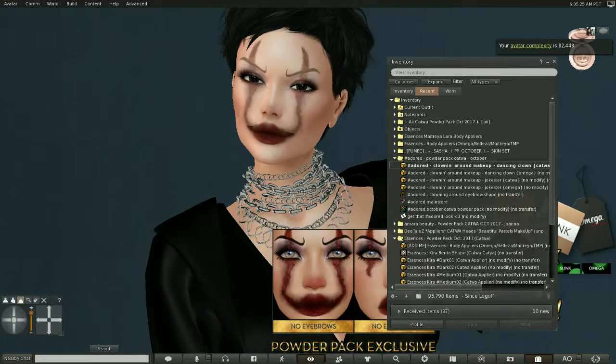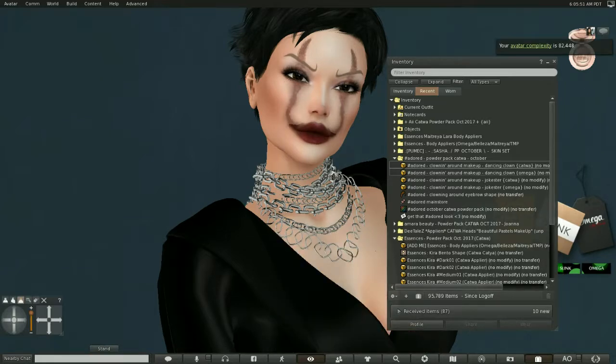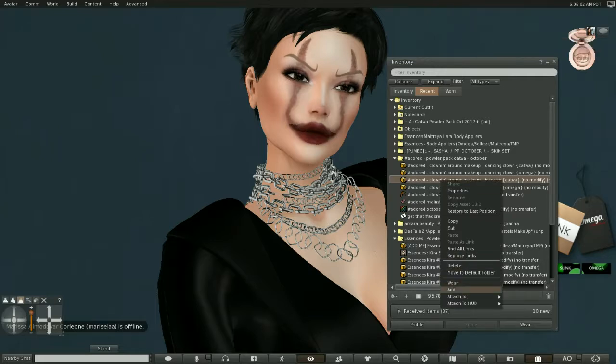Oh, look at that. That's very nice. That's really beautiful. For a Halloween skin, for a holiday skin, that's really beautiful. These are both really beautiful. Gorgeous. Okay. That's the Adored. And then the first one is Dancing Clown. The second is Jokester. And they come in Catwa and Omega.